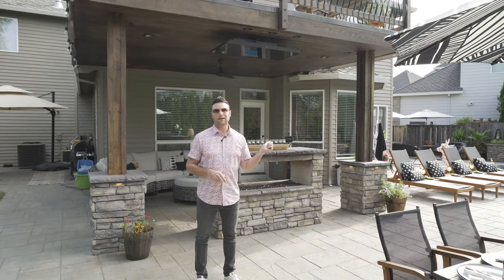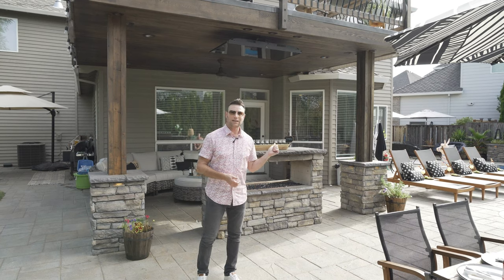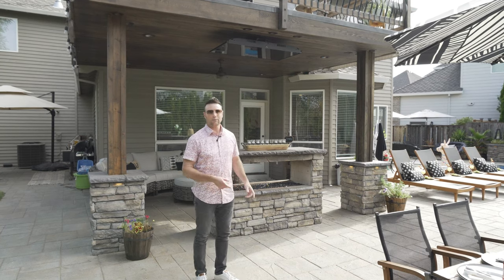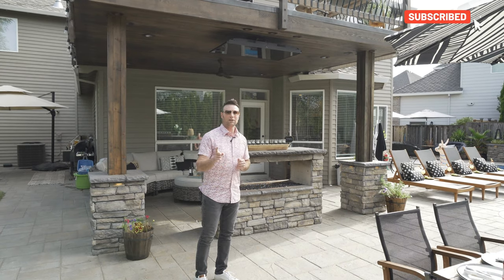But this is a custom fireplace. You can almost call it a glorified fire pit. But these are nice because you have some flexibility with heat and with the ability to do a double-sided fireplace with both sides getting a lot of heat. I'm gonna show you that right now.